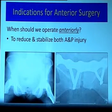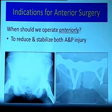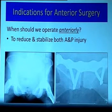And then finally is the classic open book injury, in which you plate the pelvis to reduce the anterior pelvis and posterior pelvis, and treat the partial injury posteriorly with anterior fixation alone.